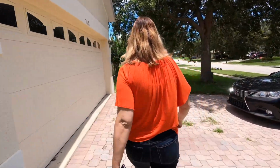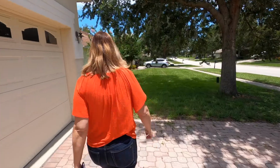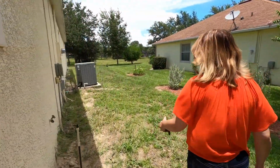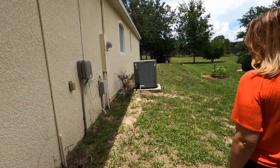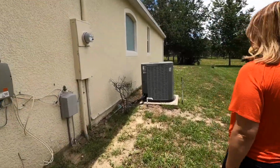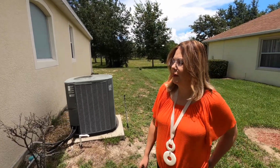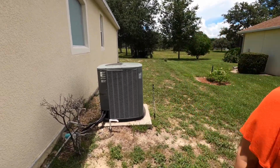We're off to see the AC. The wonderful AC of this house. Hey, it's there. You can't really test it because the power's not on, but at least it's there. That's a start.